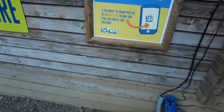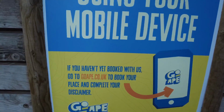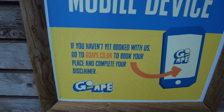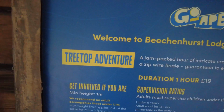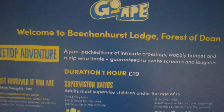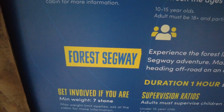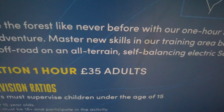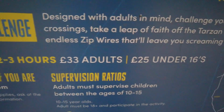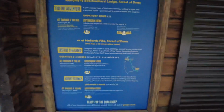Looks a blast. You can also now book using your mobile if you want to book in advance on the website there, goape.co.uk, or just come on the day and see if there's availability. These are things you can do: you've got a treetop challenge, the zip wire, and the climb. Another treetop challenge. And I forgot, similar to Mallards, you can do forest Segways as well. So £35 for adults. Those are some of the prices, guys.